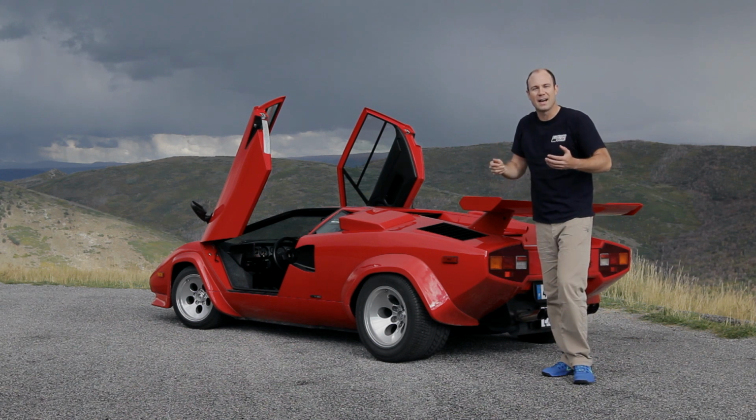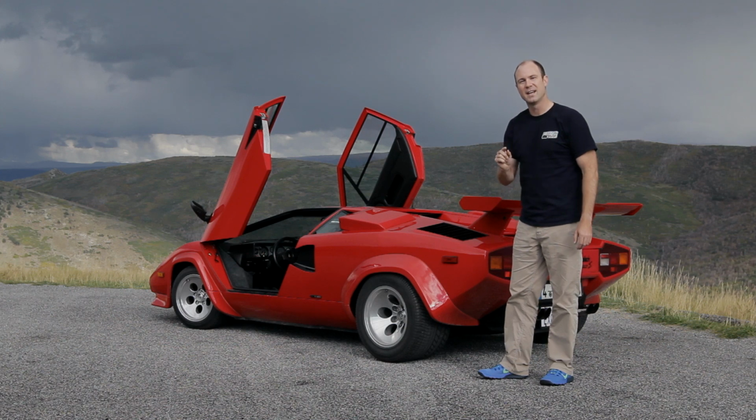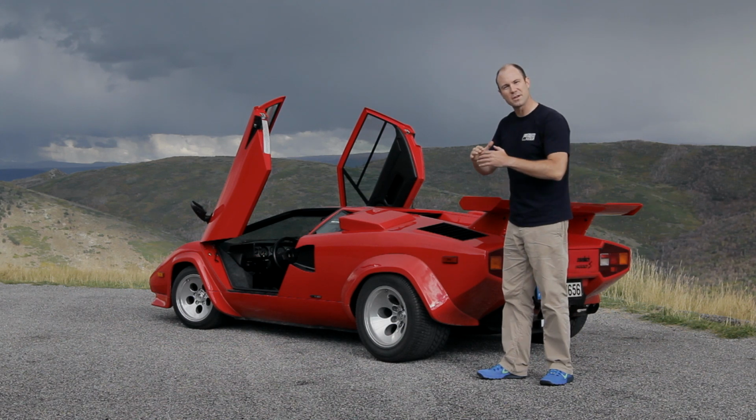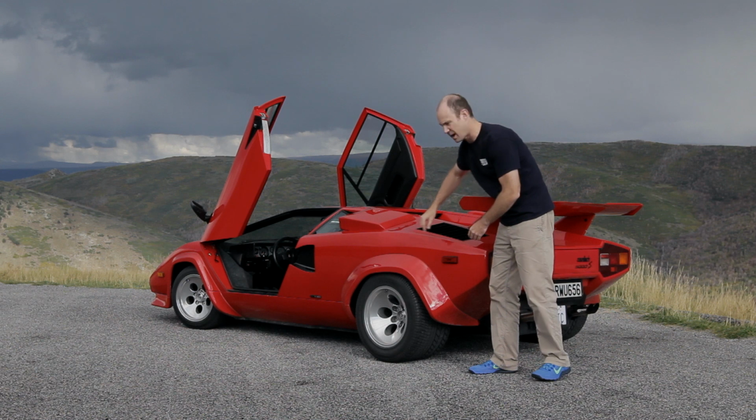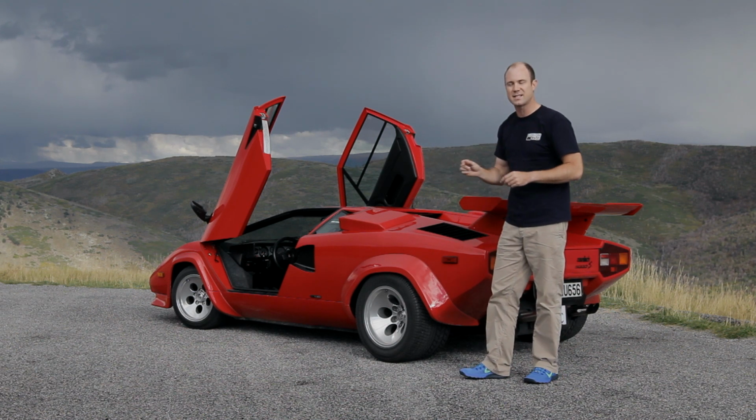I wish I had a palette knife to scrape eyeballs off the side of this car, but you know what? There isn't a straight line on there. If you notice, every surface has some nice crown. There's a lot of nice, beautiful arc and line kind of styling to this.